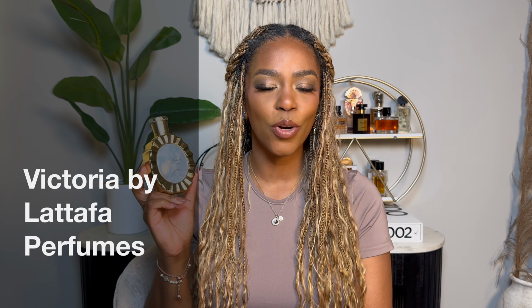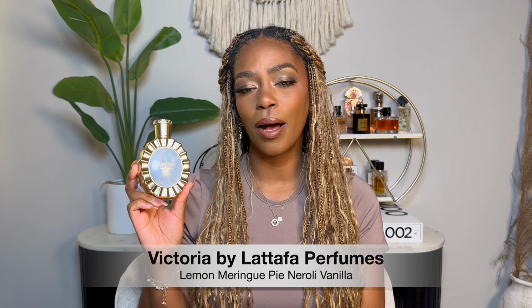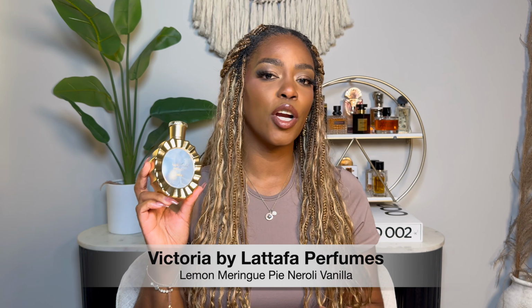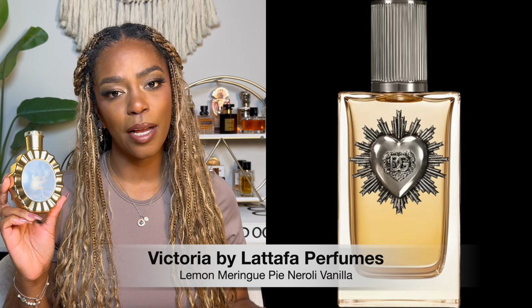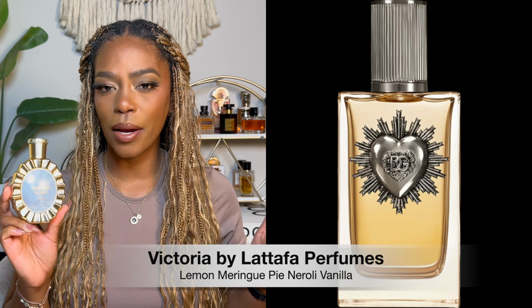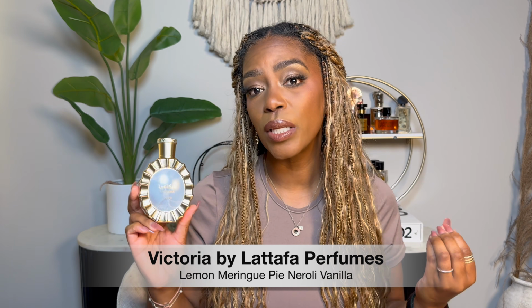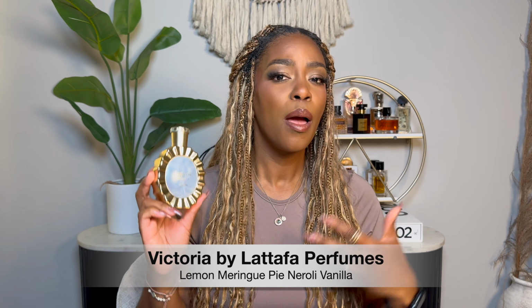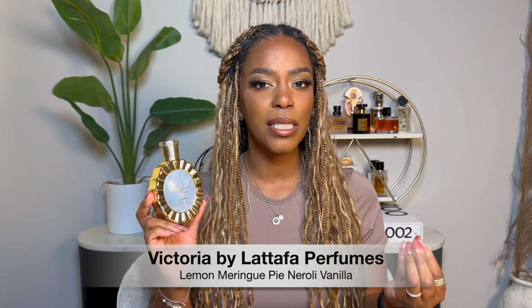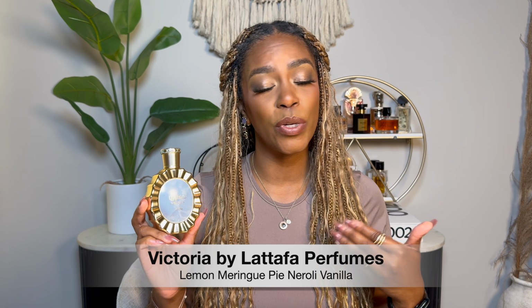Up next is this beautiful bottle right here, which needs no introduction. This is Victoria by Lattafa. This is an interpretation of Dolce & Gabbana's Devotion, the original. This is a beautiful, airy, fresh, lemony fragrance. There's some neroli in here, which in my opinion makes this fragrance not too dense, which I think makes it perfect for this time of year as we transition.